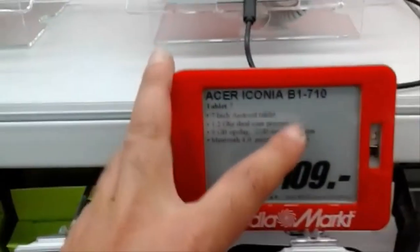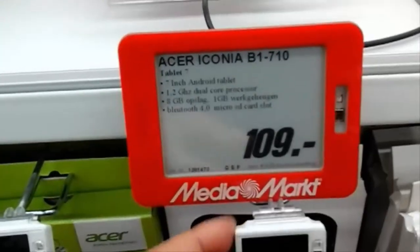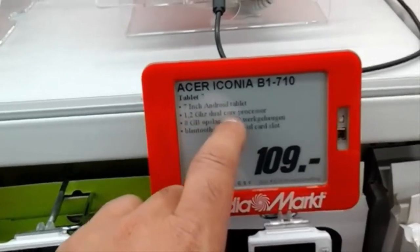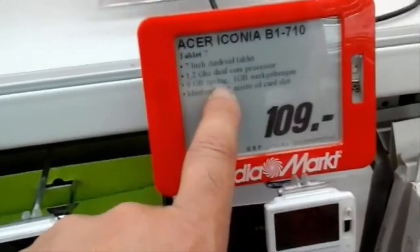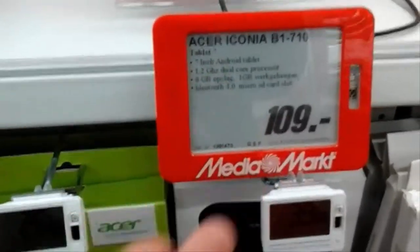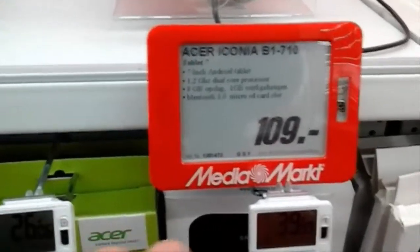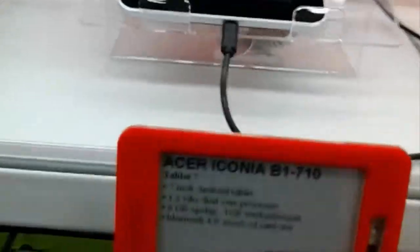If we go for the 710, it is also from Acer, the Iconia, for 109. You will see that we will have a 1.2 gigahertz dual core processor. So this was a single core and this is a dual core processor. Hello, my brother, how are you? And yeah, this is way faster. You all know the difference between single and dual. Dual means it has two processors, so it's way faster.